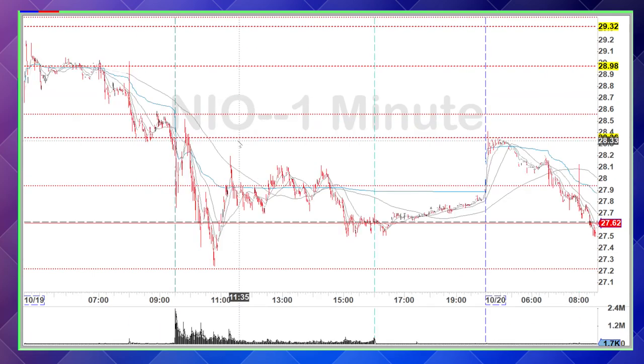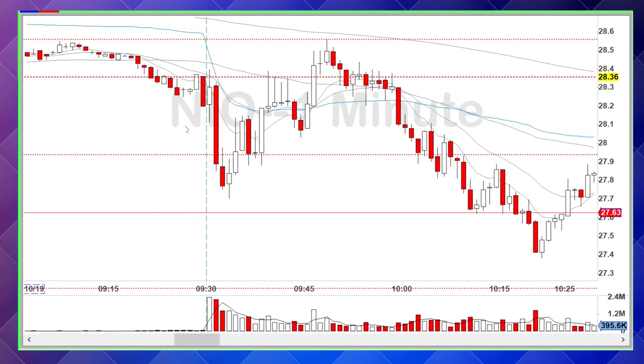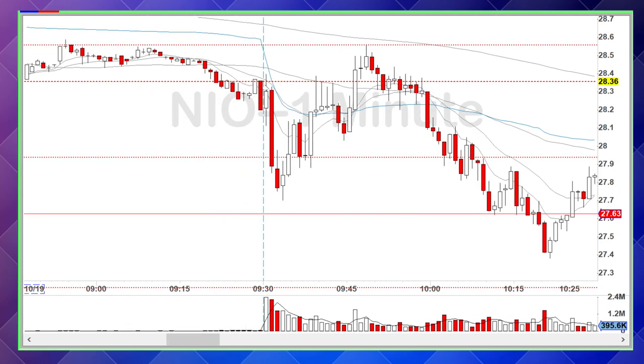I wonder, was it this one I traded? I think it was. Yes, it was. Here it is. Sorry, guys. 1 minute. There it is. That's the one we traded yesterday. So the 5 minute actually doesn't look great.